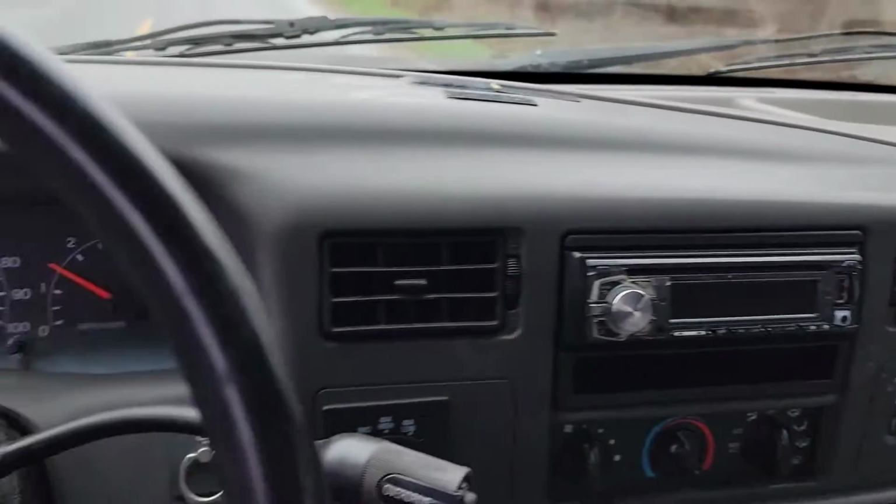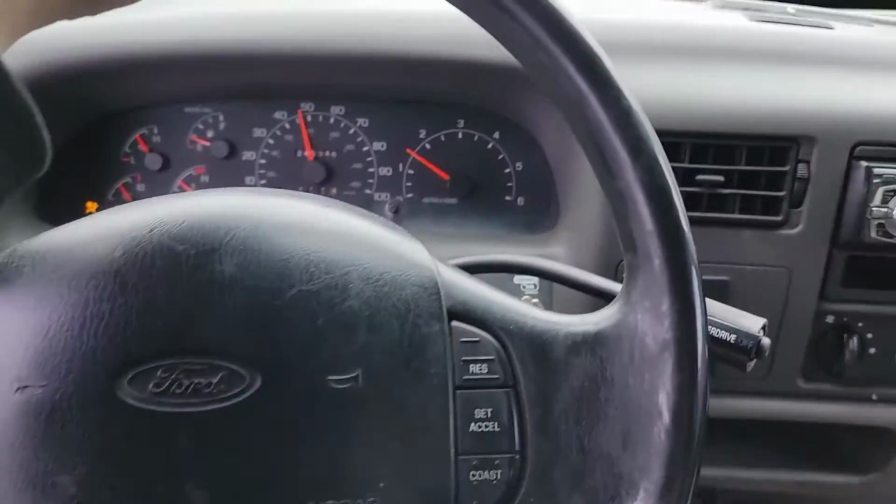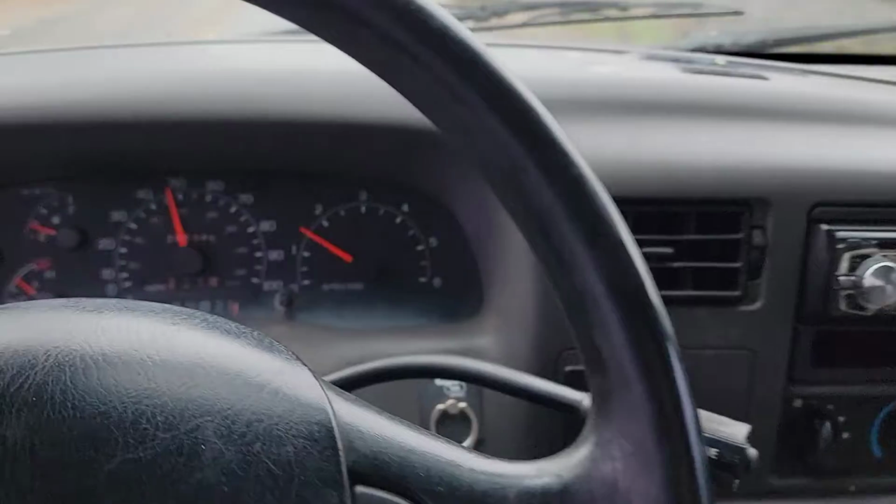No death wobbles or nothing. I gotta check to see if the 4-wheel drive works, but run us down the road straight, no hand on the wheel. My goodness.